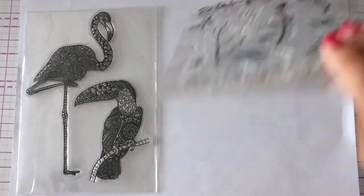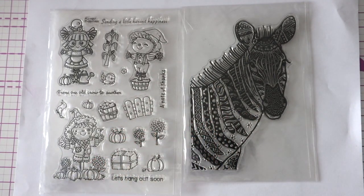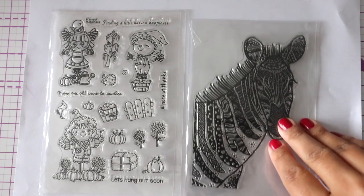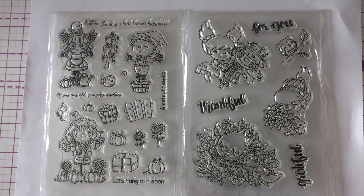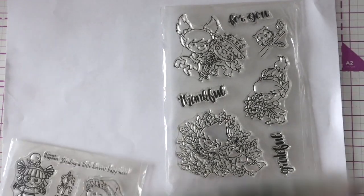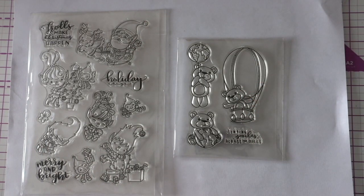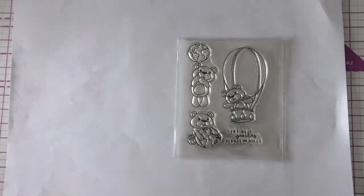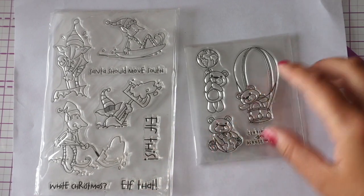Flamingo and parrot. Zebra. Scarecrows. Very cute scarecrows. Elves. I'm gonna assume these are elves. The ears. Happy elves. Obviously the scarecrow did not work on them. More elves. Bear. Sending smiles across the miles. That's adorable. More elves. Different style. Look at those noses.